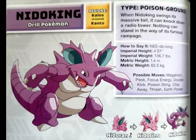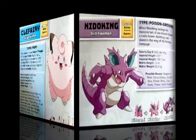Nidoking, the drill Pokemon, a poison and ground type. When Nidoking swings its massive tail, it can knock down a radio tower. Nothing can stand in the way of its furious rampage.